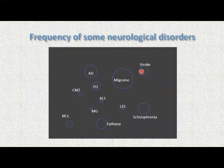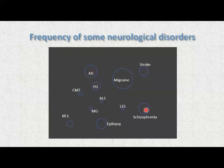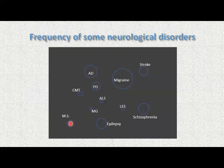Other big ones are going to be stroke, Alzheimer's disease, Parkinson's disease, epilepsy. And this may slightly surprise you, even schizophrenia is actually remarkably common in the overall population. In many cases, it can be very effectively controlled through medication, so that people live entirely normal functional lives with no problems, as long as they remain well controlled for their symptoms.